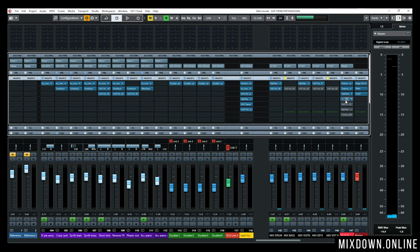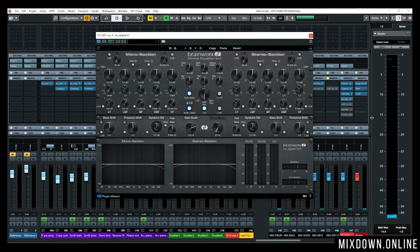Then what I have is an imager, a stereo width imager. I use that Brainworks BX V3 that I like a lot. You can do a lot of stuff with that plugin. Very good for mastering, actually. But for this mix, I just use the stereo width, which is very, very transparent.